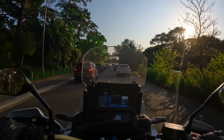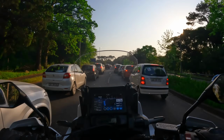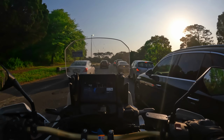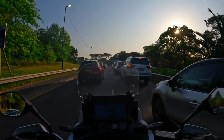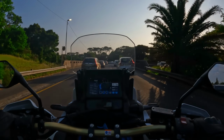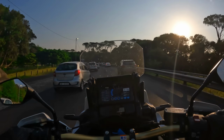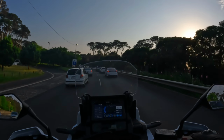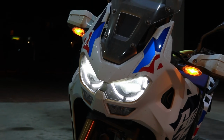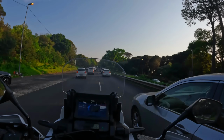You can navigate through traffic with confidence. You won't have a problem. Look at this, some cars are a bit closer to me as well. Brakes are good. And the nice thing is people can hear the bike. It's got a very deep sound and it's quite loud, so people notice you as you come along, which is a nice thing. We've got bright lights in front, so all these features make you feel safe on the road and confident.